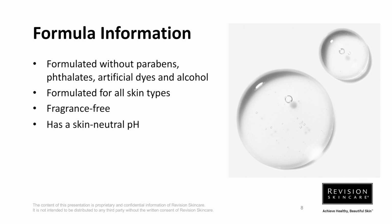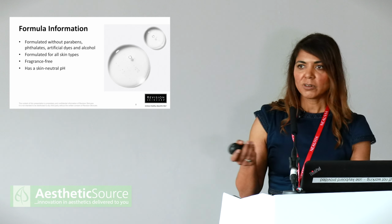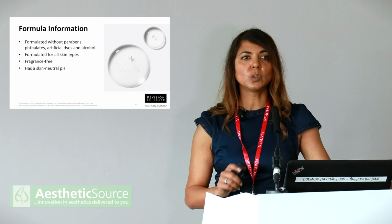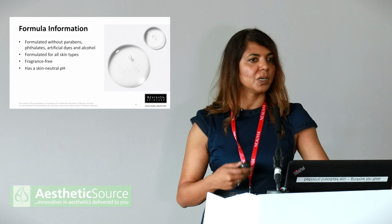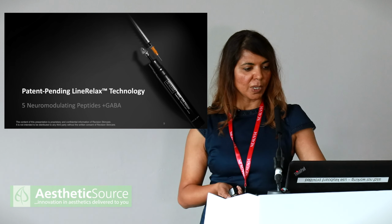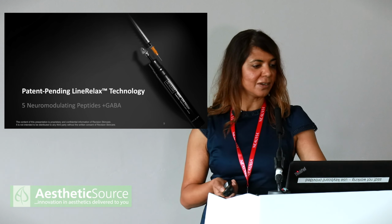And the other exciting thing about it is that it doesn't have any of the toxic things that we very often see in products that are used around the periocular area or around the mouth. So it doesn't have any alcohol, it's fragrance-free, and it has a skin-neutral pH, which is something that you would want to be effective for protecting your microbiome. Okay, so we're going to have a look at the science now.